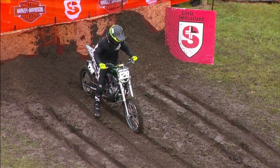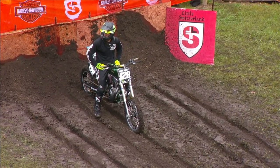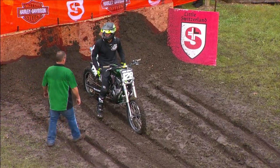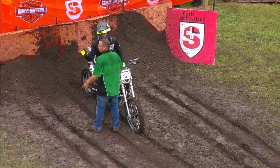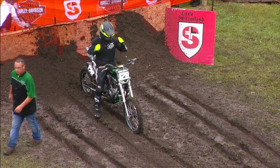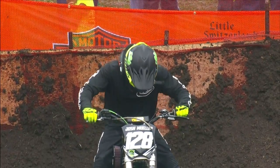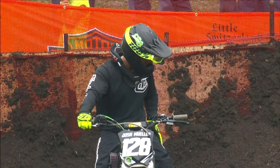We move on to bike 128, Josh Mueller, not to be confused with Kirk Mueller, who currently has the second fastest time of the day, behind Logan Sapala. Is anyone going to be able to beat Logan? Yeah, could Logan go 2 for 2 out here today after taking the 450 class?